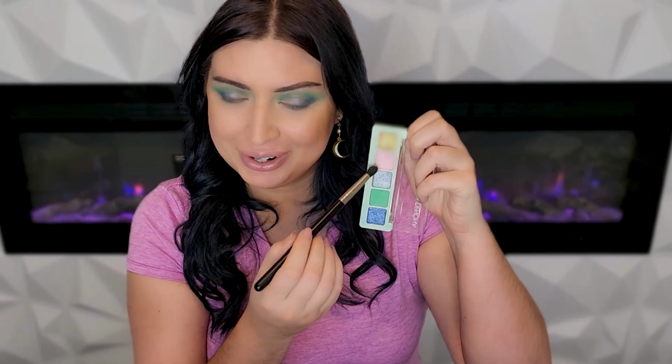Now we're going to try out this pink shade right here. And it really just looks like frost on my eye. It doesn't really look pink. Okay, I definitely am getting on more with this color story now that I see that it's not like pink. Okay, let's try some spray.